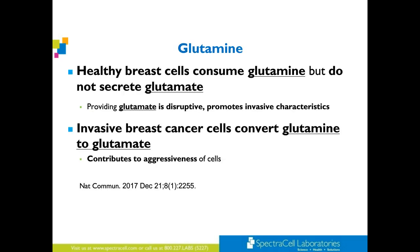So glutamine, again, think closely about glutamine and its association with glutathione. So higher, and with glutamate. So healthy breast cells consume glutamine, but they do not secrete glutamate. So providing glutamate is disruptive, promotes invasive characteristics. So invasive breast cancer cells convert glutamine to glutamate. So glutamate is always bad, it's harmful. If glutamine is converted to glutamate, we need for it to go on downstream to the calming, relaxing GABA, and of course it's vitamin B6 that helps that happen.